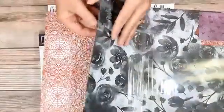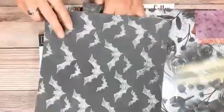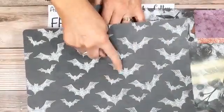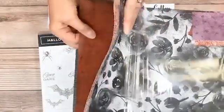This one, actually, is that the same exact pattern? I think it is. Same pattern, but in Cajun Craze. And then those bats on the back. I bet those fit the dies. I didn't even test that. I always notice that stuff after I've made projects.